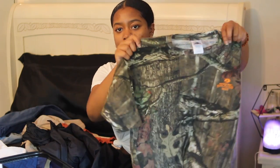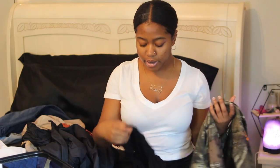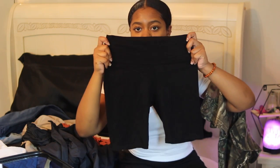And guys, this was something I thrifted from the Goodwill by my house. It's just a regular camo shirt. I'm planning on wearing this if I just do something at the end of the day, or me and my mom just need to run somewhere, and I'll just pair it with some biker shorts.